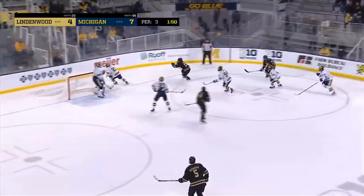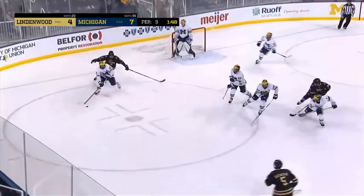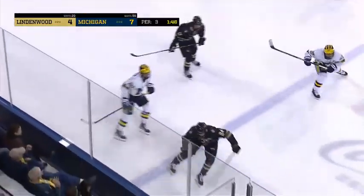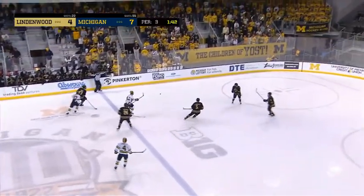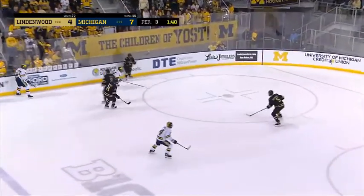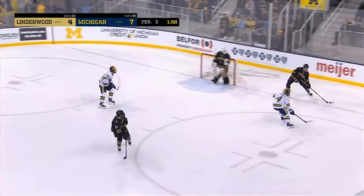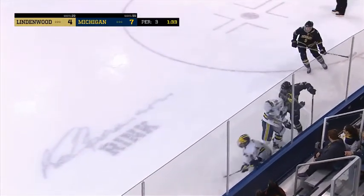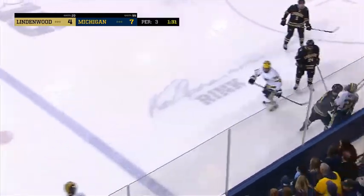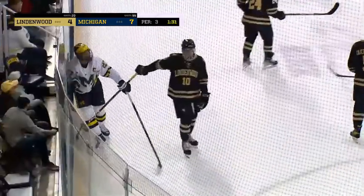Luca Fantilli trying to get a handle on it. Here's Keith Pearson, deep in Michigan territory, skated all the way up by the blue line. Boyle trying to cut to the middle. A lot of traffic just inside that Lindenwood line. 1:35 to go now in the game, and a 7-4 Michigan lead. And an offside right at the Lions' blue line.